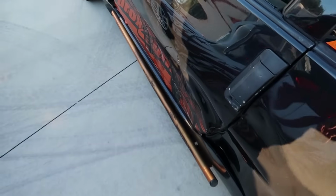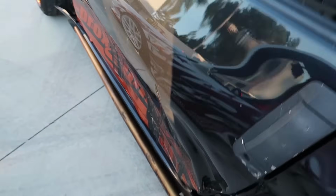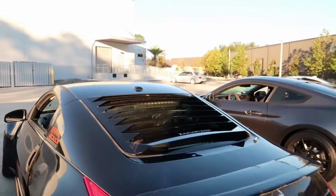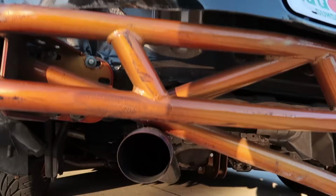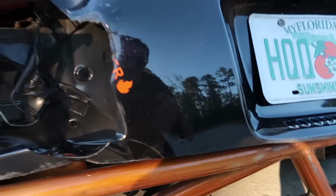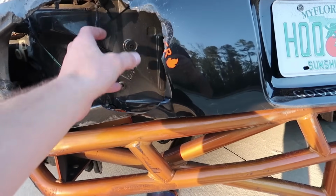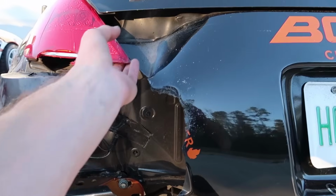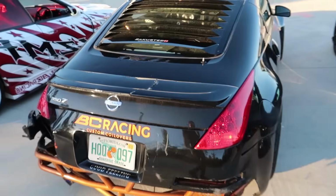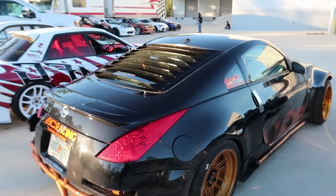Got these cool little door protectors that don't really do anything, but they kind of look stupid, and I like this thing looking stupid. It's got a very custom titanium exhaust that started off as a Tomei and ended up being remade like 8,000 times. We used to have it coming up through here shooting fire, but it would just melt everything, including the taillight and the bumper. This car's purpose is just to thrash, let other people drive, bang doors with people.